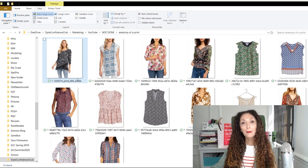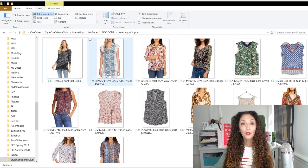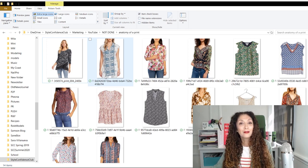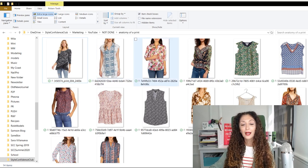So maybe a print that borders on frumpy in a really cool silhouette is something you can pull off. But if it's frumpy and the silhouette is also kind of frumpy, it's going to be a lot harder. Same with this. I mean, this is better, but it's still like a longer tunic length top, and it's a print that's kind of borderline. Here, very classic style top. There's nothing really wrong with that. Obviously, it's just a button down style top, but the print kind of makes it not as contemporary.